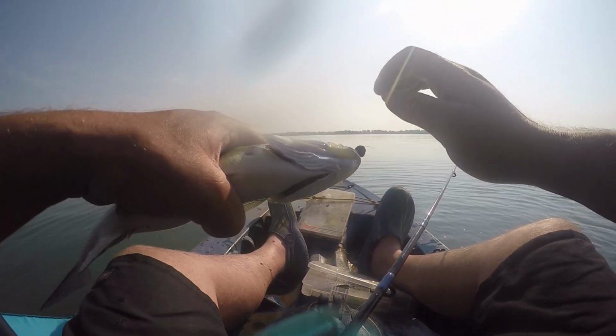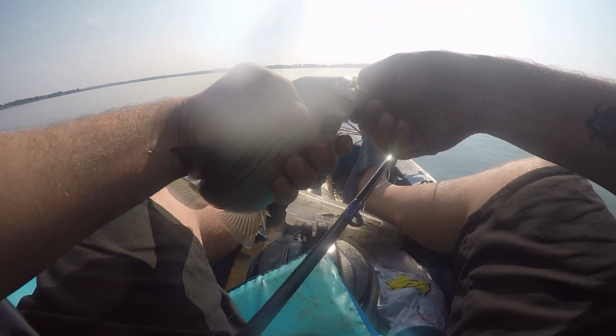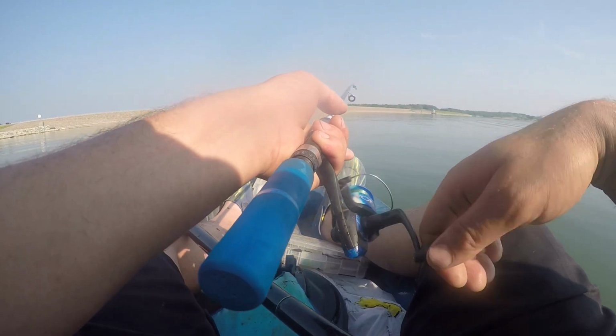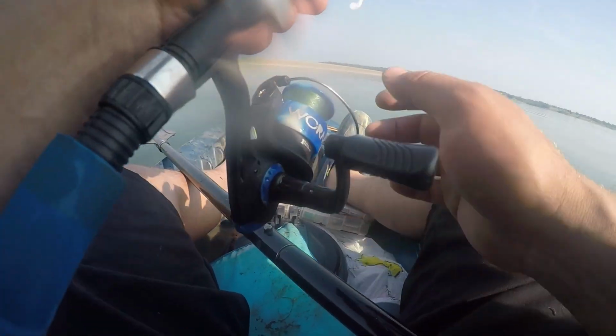Once again, practically swallowed this swimming bait here. Oh yeah. Not a bad one, about average. Once again, these are good eating though, so we're keeping a few. Probably gonna be lunch today. Alright, well, we're waiting for the school to pop back up.